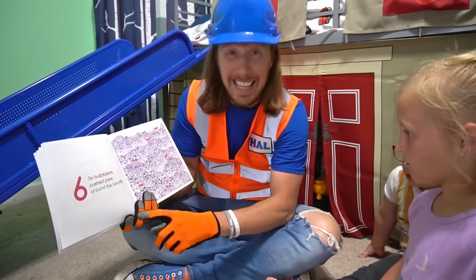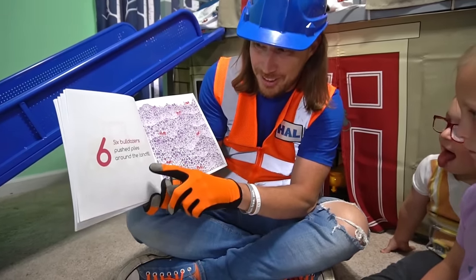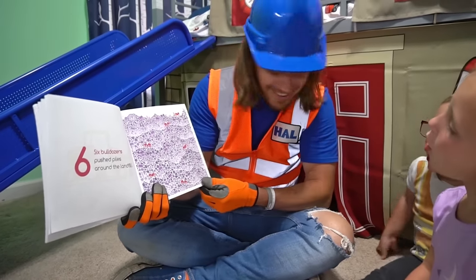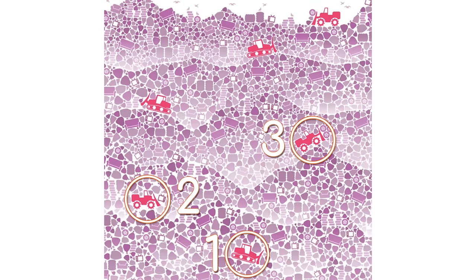Oh, now look. Six. Six bulldozers pushed piles around the landfill. See? One, two, three, four, five. And six.